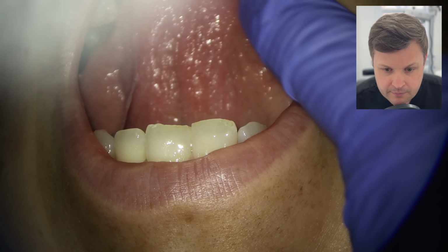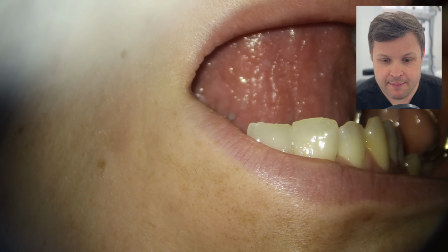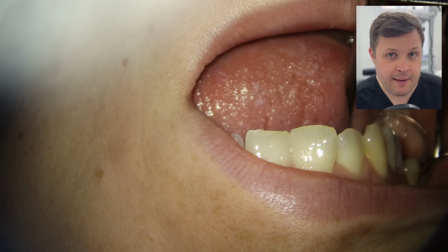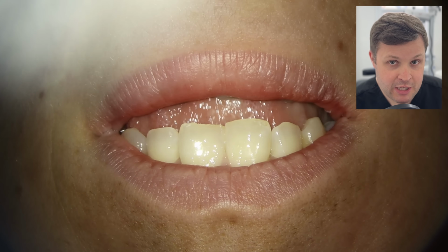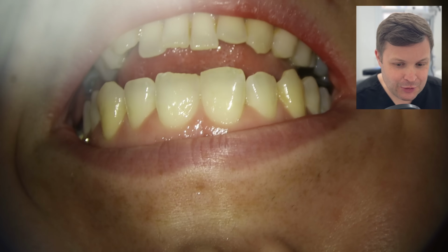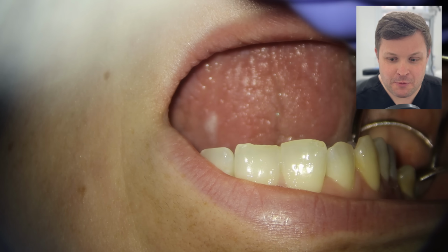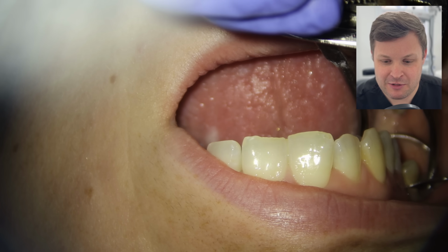Then, rather than going straight for the clamp, I'm just going to try a couple of clamps onto the very back tooth. I want to make sure that the clamp is nice and tight and it's going to fit nicely. I believe the very first clamp I tried doesn't work very well, so I have a little look at the tray that I'm using. I look to see if there's a smaller rubber dam clamp, and then I just pick this up. I have a little look, and now this one fits really nicely.